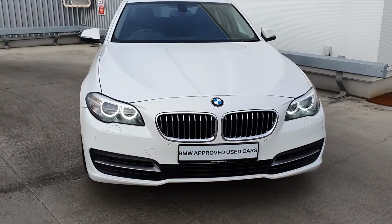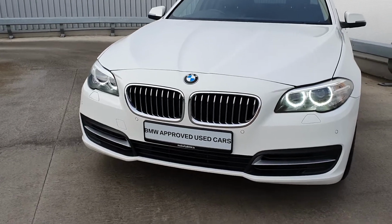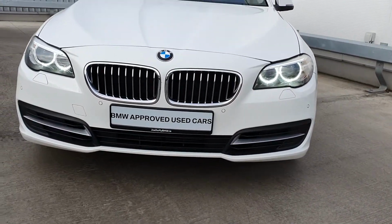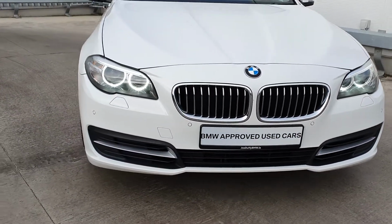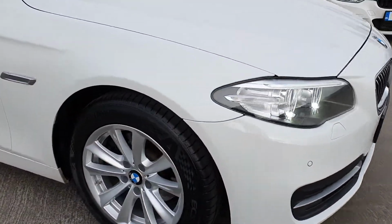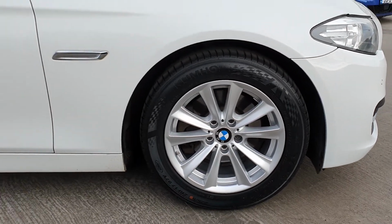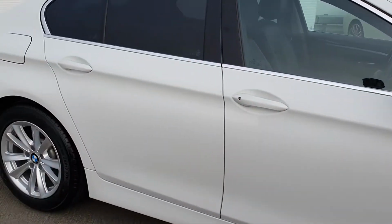Let's take a quick look around her. Up front you notice the BMW LED angel eyes, the silver trim kidney grille, the 17-inch wide-spoked alloys on run flat tyres, the privacy glass in the rear with the shark fin antenna.